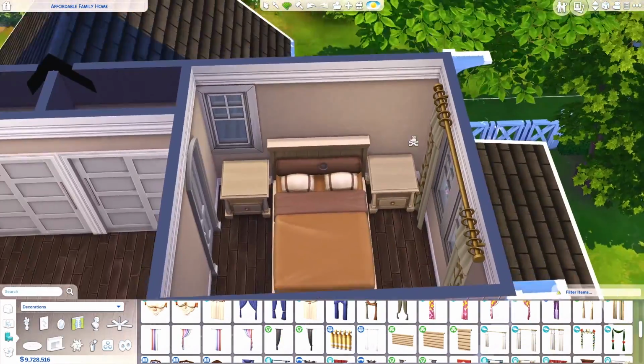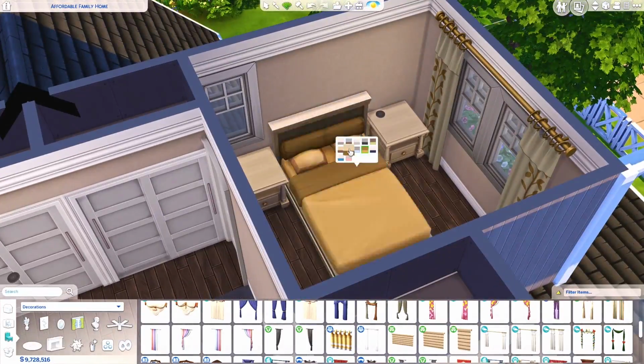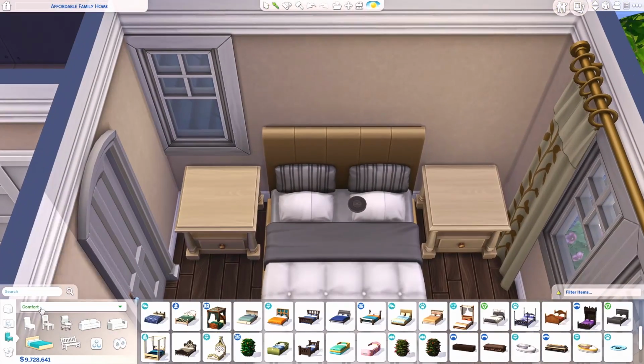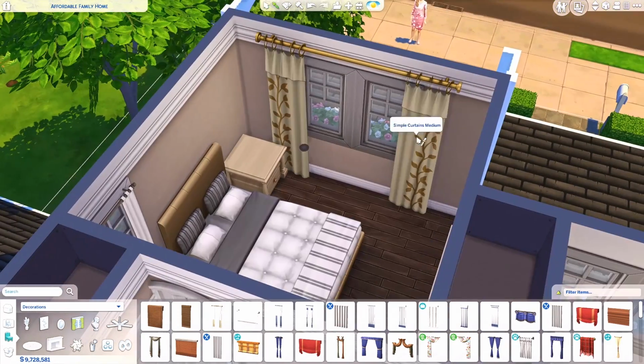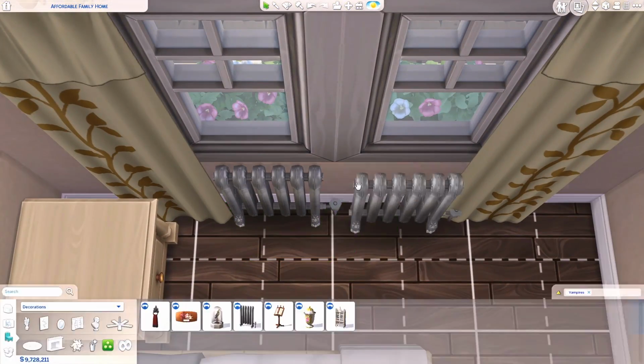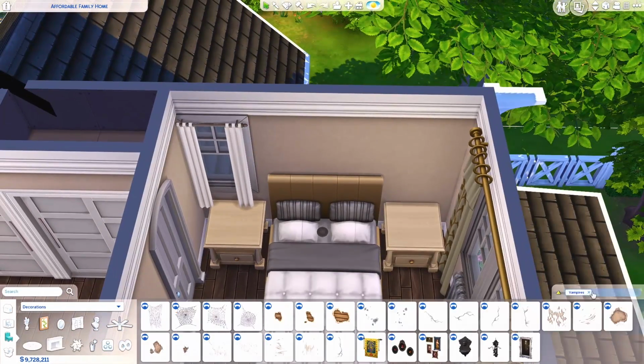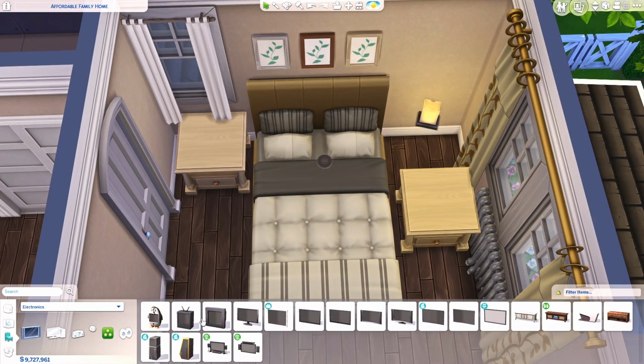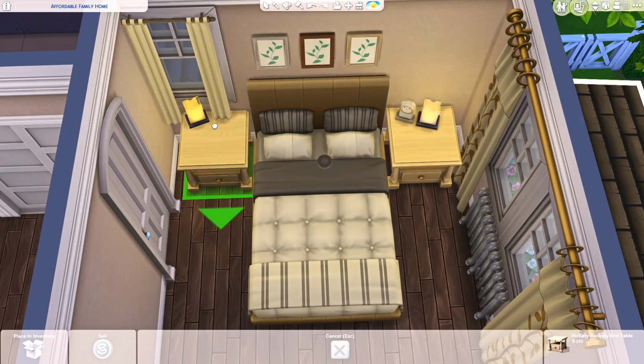Then we got the parents' bedroom right here, and I decided to make this one completely toned down. They don't have any color in here whatsoever, so it's just very neutral. That's the word I was looking for. Which is something that a lot of people like. I do realize that, but I just like to add a little bit of color now and then.